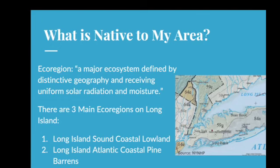It just helps to know where you are on the island and what plant communities are really going to occupy those spaces. So we can't make the decision of what we should be restoring and what we should be including in our gardens unless we know where we're coming from and the history of the land that we're on.